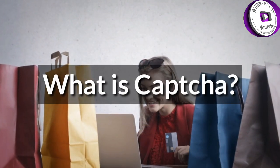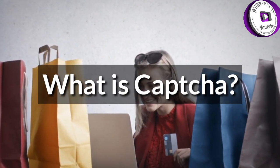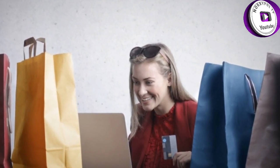What is CAPTCHA? A CAPTCHA is a verification test in computing that is used to determine whether a robot is operating the system or a human. In other words, we can say that this tool is to identify and prevent websites from spammers. There are different types of CAPTCHA, including letters, audio, images, 3D, and math solving.